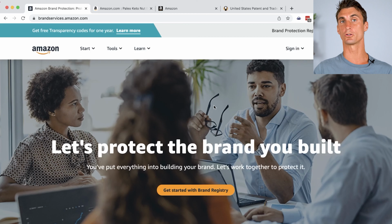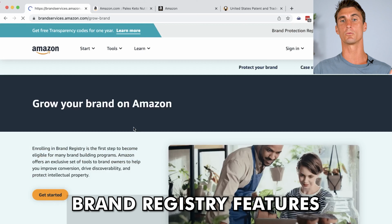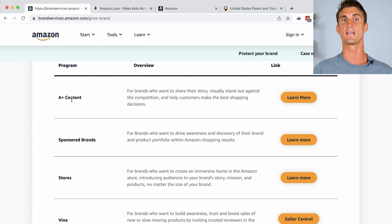And the reason I say it's crucial to sign up for Brand Registry before you start selling on Amazon is because of all the features that this gives you. And we're going to actually go down here. I'm going to show you all the different features that you get when signing up for Brand Registry and show you why it's so important that you do it. And one of the first things that you get is access to A+ content. So let me show you what A+ content is.